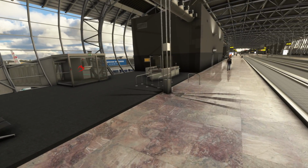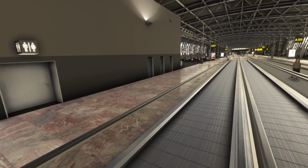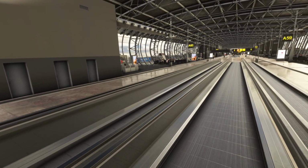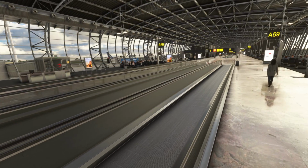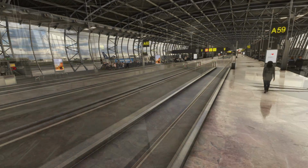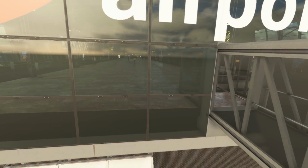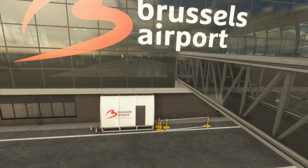Brussels, of course, is a major European destination, and particularly so because of the European Union. Thus it plays centre stage for the European politics. The airport is situated about 12 kilometres northeast of Brussels itself. The airport has 3 runways, the longest of which is 3,600 metres, so it can accommodate just about any aircraft.